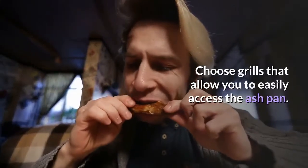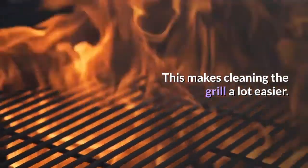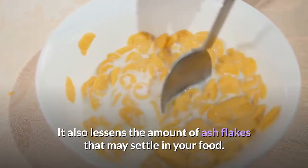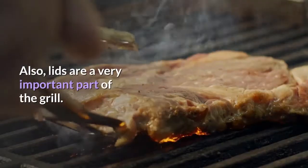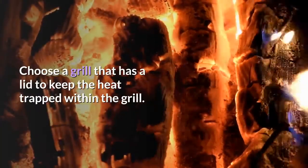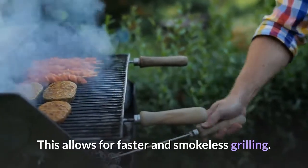Choose grills that allow you to easily access the ash pan. This makes cleaning the grill a lot easier. It also lessens the amount of ash flakes that may settle in your food. Also, lids are a very important part of the grill. Choose a grill that has a lid to keep the heat trapped within the grill. This allows for faster and smokeless grilling.